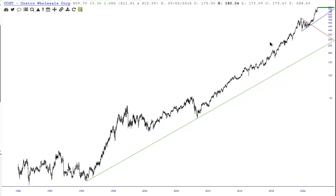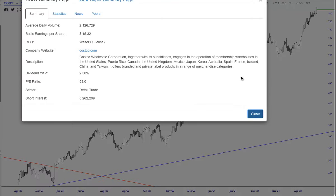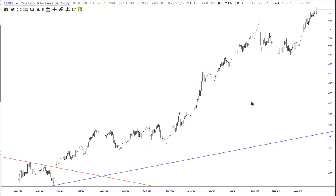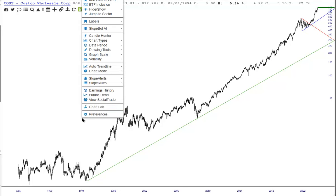Costco, an amazing perma-riser. It must be an incredibly well-run company, because this thing, it's just a big box retailer. It's got a PE of 53 for industrial-sized vats of mayonnaise. But what can you say?